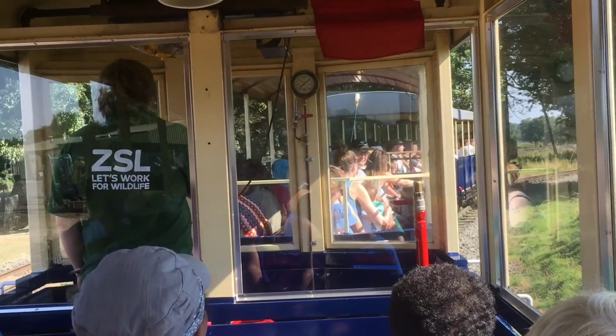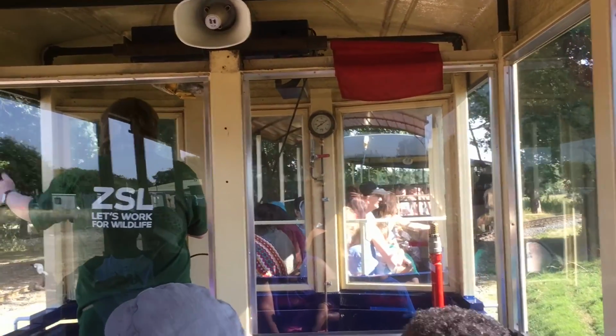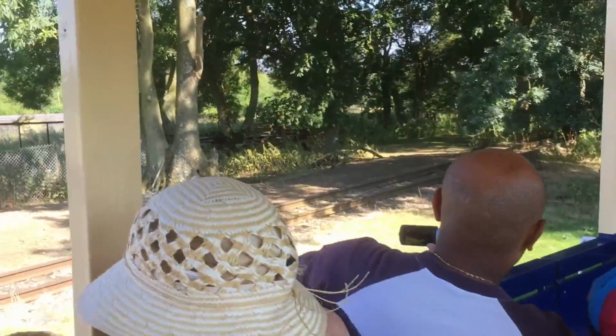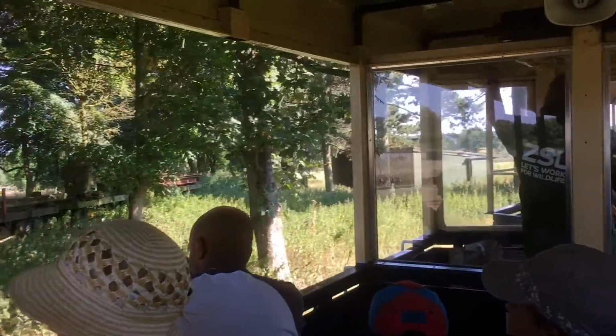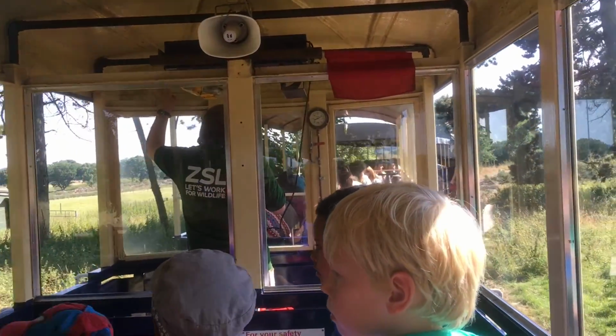And as we head around this corner, keep your eyes peeled on both sides of the train for our wallabies. There's one on the left-hand side along that piece of train tracks. Our wallabies are free roaming animals, as you probably already worked out. They can go wherever they like all around the zoo. When we first opened in 1931, we had 9 wallabies that lived in an enclosure. Since then they've escaped and there are now 700 of them living all around the zoo.